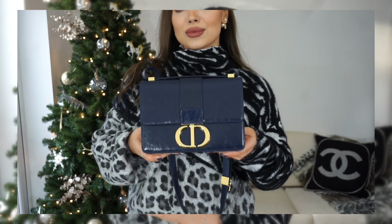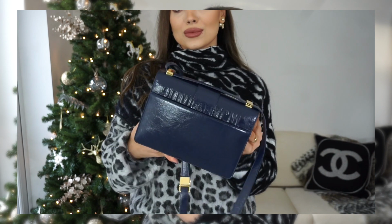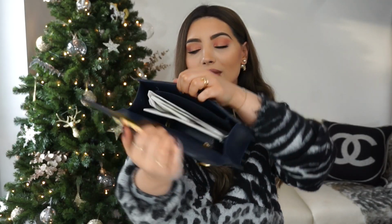So yeah, this is the new bag. I also really love the 30 Montaigne written on the bag. Can you guys see? I think it's kind of showing. The bag is very reflective because I have two lights here. But again, I'll show you up close. It has a very slim pocket at the back, and it opens like this. You push the little thingy in the middle down here, and this is the bag inside. Oh, there is paper. Let me remove all the paper.